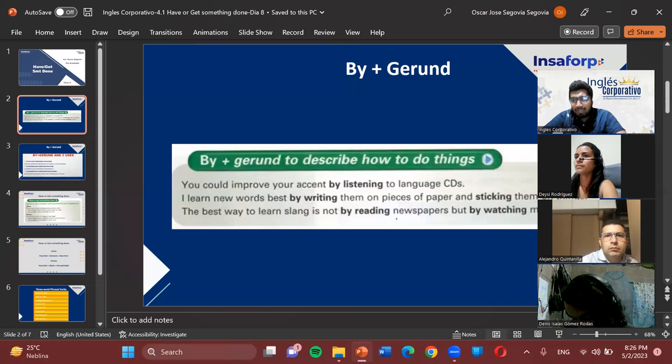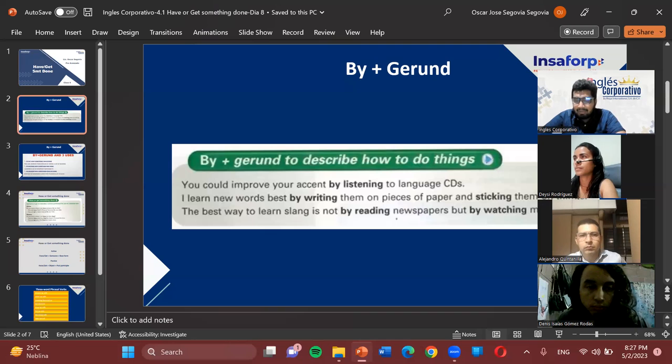I would like to know, do you guys know any slang words or have ever come across any slang words? ¿Conocen alguna de esas palabras que son conocidas como slang en inglés? ¿O nunca han conocido, nunca se han topado con alguna palabra de estas?